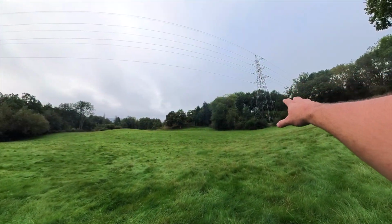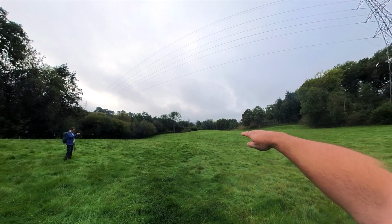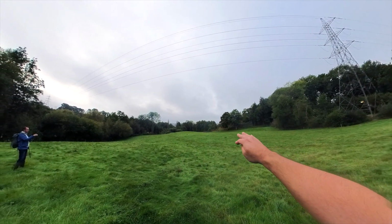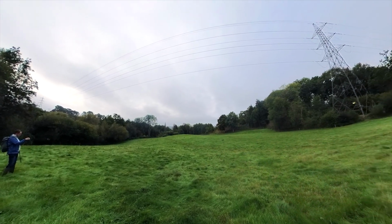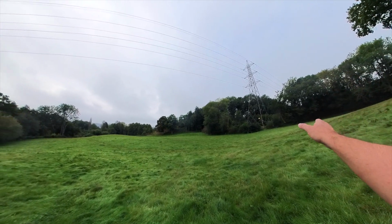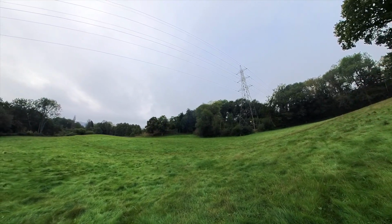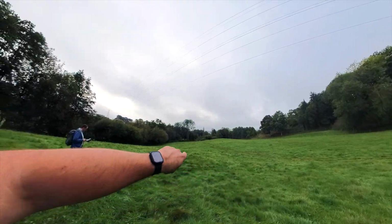So there's the pylon we discussed before, and this is what looks like a cut between the land. And you can see it better further up there. But if you look at this side here, it almost looks like disturbed ground again. So we've got a feeling that we were right where we were. The tunnel ran up through there somewhere, possibly destroyed when pylons were put in, but maybe destroyed to stop people accessing, and then ran down through here.